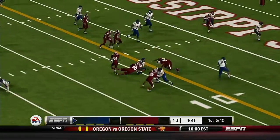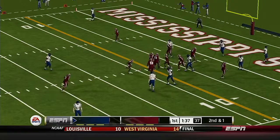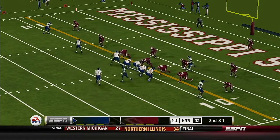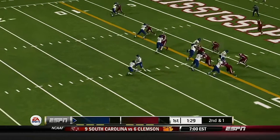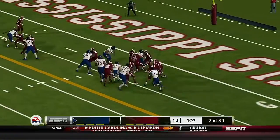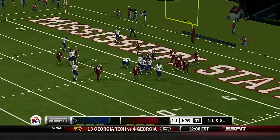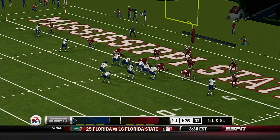The pitch, and he's got some room. And down he goes at the 10. That's good for Dan. That brings up second and nine. They'll bring him down just outside the goal line. That makes it first and goal.